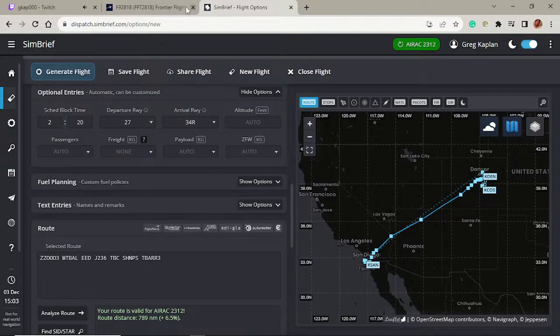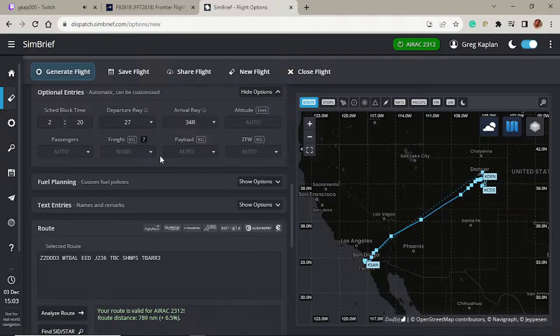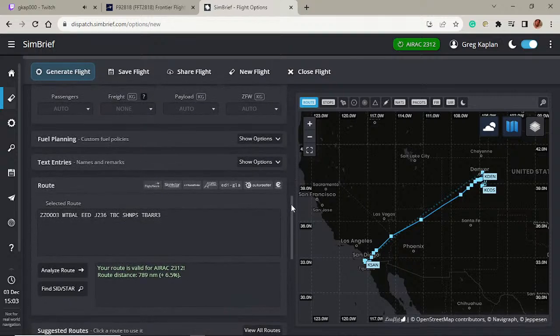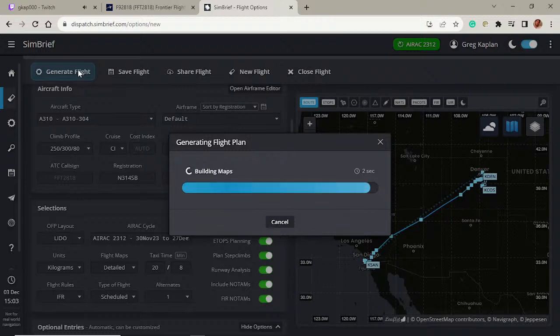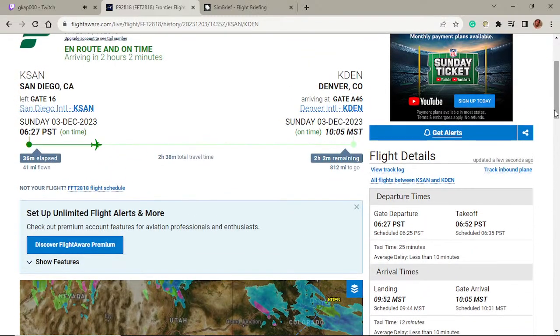We got ZOO, METBALL, EID, J-236 to TBC, SCHNIPS, and T-BAR 3. All right, very good. Let's do that. Scheduled block time is 2:20. That's fine. We can do double the speed while we're in the air. Let's generate the flight. What gate's this thing at right now? 8:16. So let's do that.